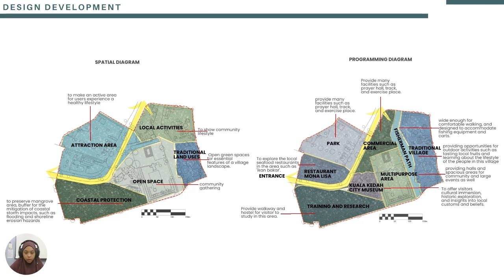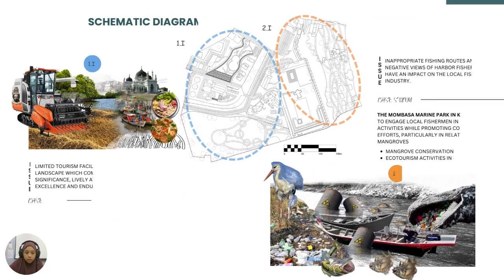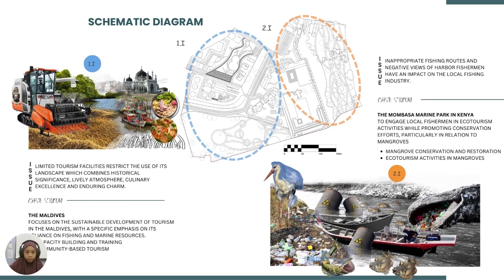Next is the development process of my landscape design. The first process is a spatial diagram that shows the activities and area. The second process is a programming diagram that shows the activities and events that it has in the area that I have proposed. The third process is schematic design. This schematic diagram is divided into two areas that each have a case study.